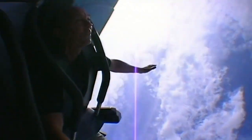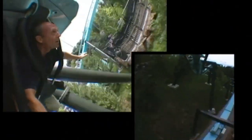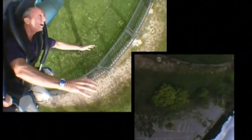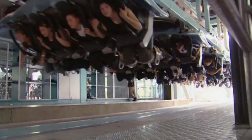Turning back over onto my front and diving down underground, down from the tunnel, up around, over the heads of everybody below me. Another barrel roll, but you feel as if you are flying where you would want to go if you were a bird. I'm not being wrenched in directions that my body doesn't want to take me. It is so incredibly smooth and the most beautiful sensation of flight. So there you have it, Air, the world's first real flying roller coaster.